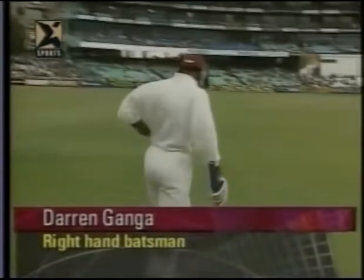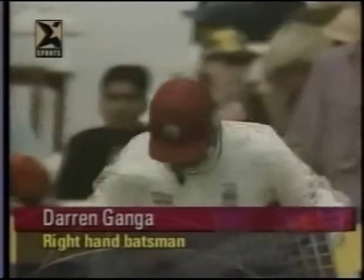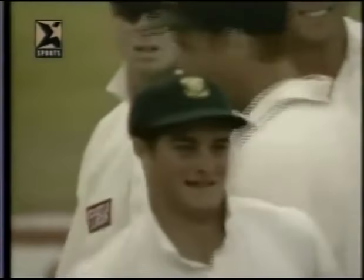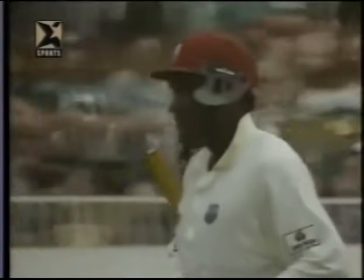Well, another big test now for Daren Ganga, playing in his first test match. He acquitted himself very well in the first innings. Is he caught? Oh, I think he might be caught. He just held on to it, did the Boucher. A brilliant catch in the end, but for a moment I thought it had slipped out. Somehow he held on to it, and now Carl Hooper is out, and suddenly the West Indies in dreadful trouble.